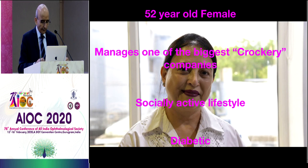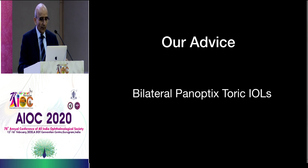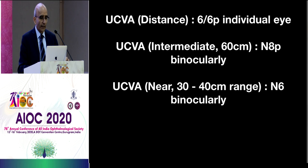But this is something I would show as the last case, a 52-year-old diabetic person, very important socially and in charge of a good company, who always had astigmatic glasses until now. And we suggested a trifocal lens, and this is what she ended up with, unaided with both eyes, with good intermediate and good near.